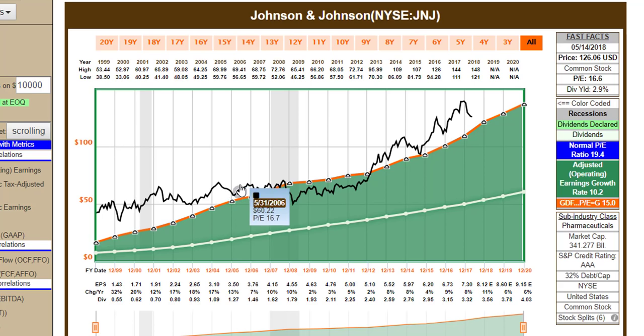So just by looking at this graph, I can see very high PEs here, obviously above the orange line. I had PEs up in the 30s. I had PEs up in the 17-18 range. And then coming into the recession, which is the gray shaded area, I had a period of time where I had 10 and 12 PE ratios. So as I'm looking at this, what's the opportunity? Then we had this period of high valuation.